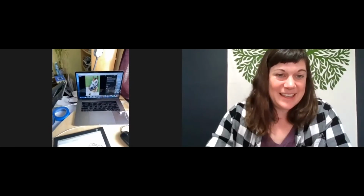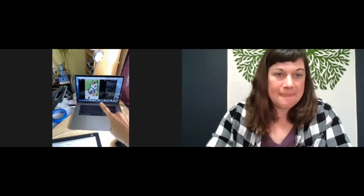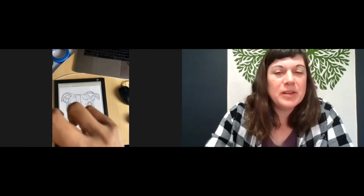Would you be able to show us your workspace and a little bit about what it looks like when you're drawing? Oh yeah, sure. So let me switch over here. This is my computer that I use for looking at some of the reference photos. This is actually my final drawing right now. So let me turn this around. So we're looking at the horse on your computer right there, one of your artworks? Yes, that's a finished portrait in colored pencil.